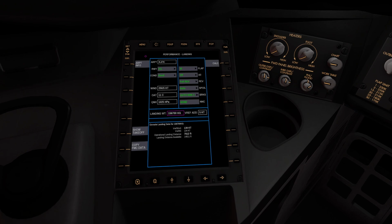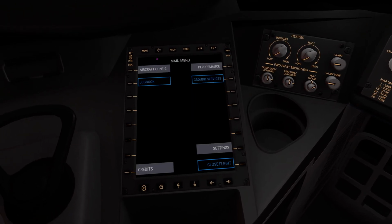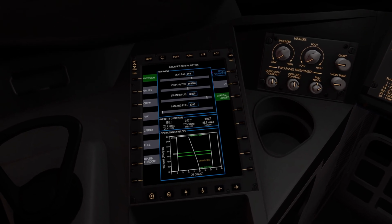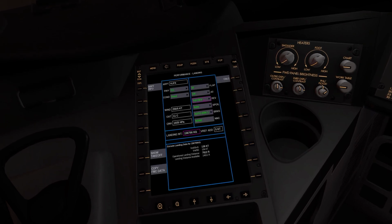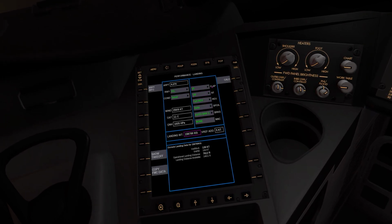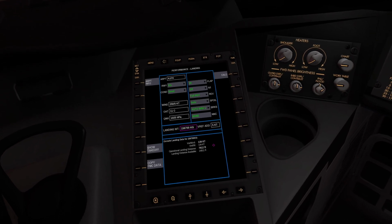So here, got the performance landing data, 3-1 left, runway conditions are good. The wind's 2505 knots, outside air temperature is 11 degrees Celsius, the QNH 1025, and there's our landing weight 156.7 tons, which was calculated in the aircraft configure right here, got that from there. Auto brake 1 today, spoilers are auto, full reverses, anti-icing off, flaps 30, and we're adding 5 knots to VREF, and that gives us a VREF of 139, flaps 30.